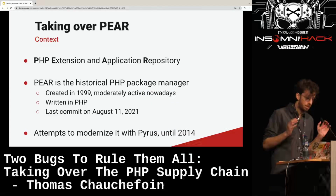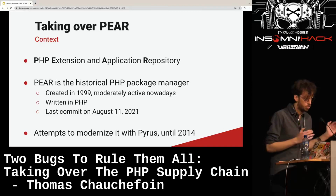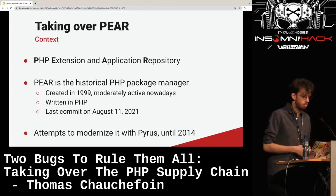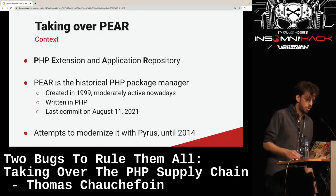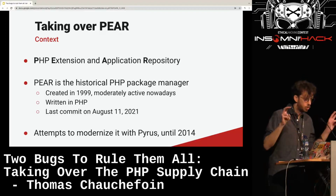And it's basically the package manager that was used before Composer. And it was created in 1999. It's moderately active nowadays, but there is always some historical software that requires some historical software to run. Also written in PHP. The last commit was like 1 year ago, and they tried to modernize it and create a PEAR 2, but it never really took off. So people are still using PEAR.